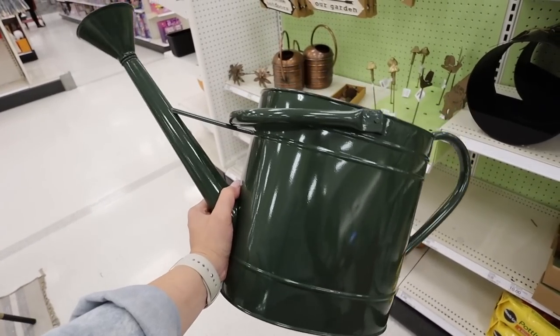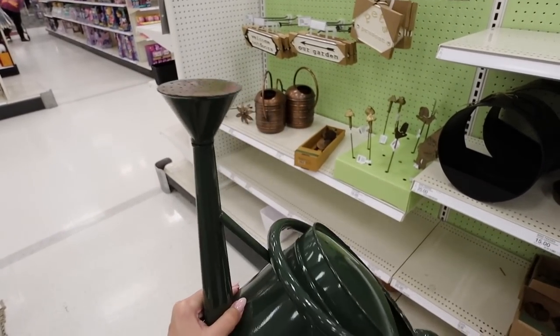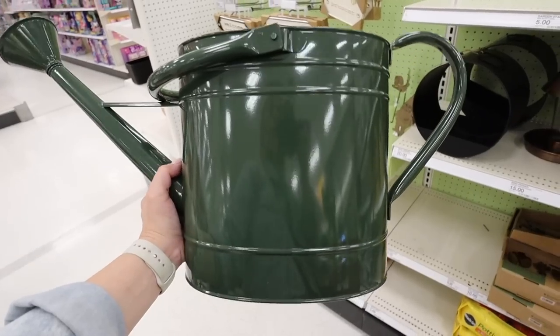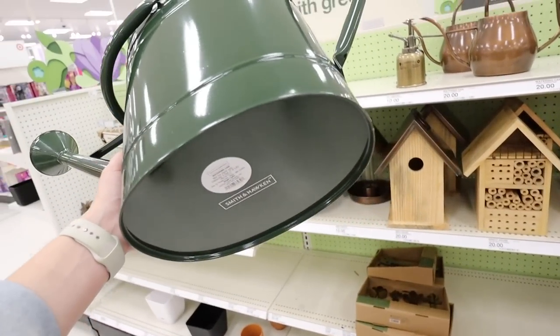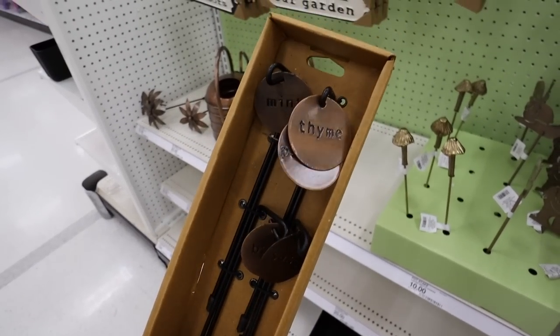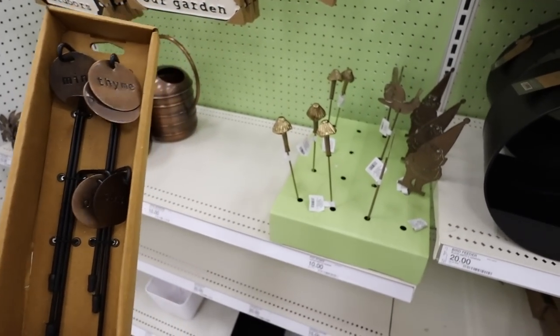If you want one that's a little bit more utility, there's this gray one. It does have that copper spout at the end. There's a top handle and a side handle. This one is super large. It holds like at least a gallon of water. This one's 25. They have a few different herb marker sets and gardening stakes.